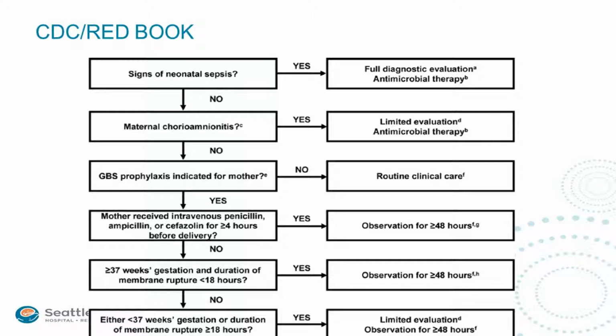All right, so a quick look at the guidelines that were being used in the past. The CDC guidelines, I think, were published in 2010, which is the same thing as the Red Book guidelines. And actually, this guideline in the Red Book was published in the new edition of 2018. So per Red Book, they're still using the old recommendation.